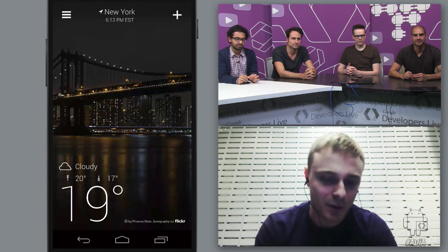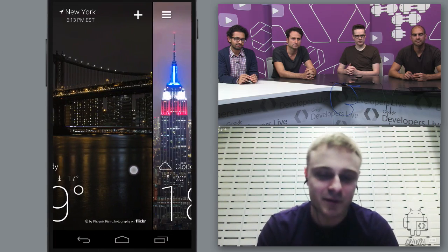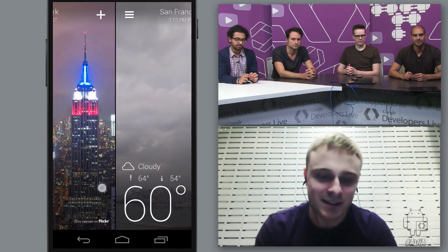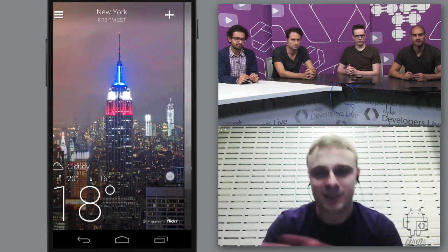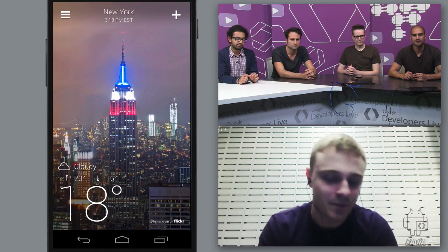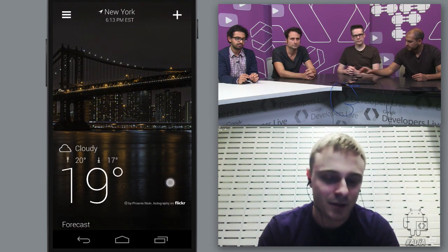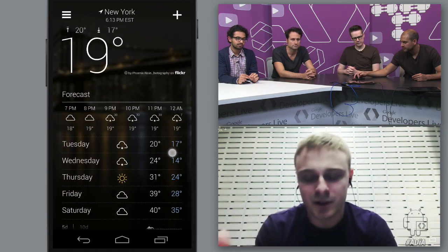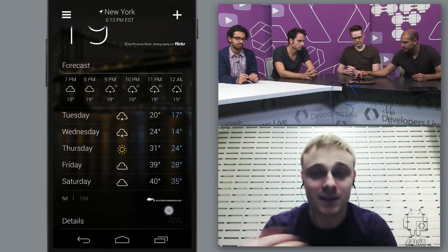In terms of the UI itself, if you have multiple locations set up, you can swipe left and right between your current location and your predetermined locations, and there's a nice parallax effect where the background image scrolls at a slower rate, and it transitions neatly into the next image from the next location. But within a specific location, as you start scrolling down, that background image starts to blur. And this blur is so that you can focus on the information in the foreground, things like the forecast and the details of the weather.